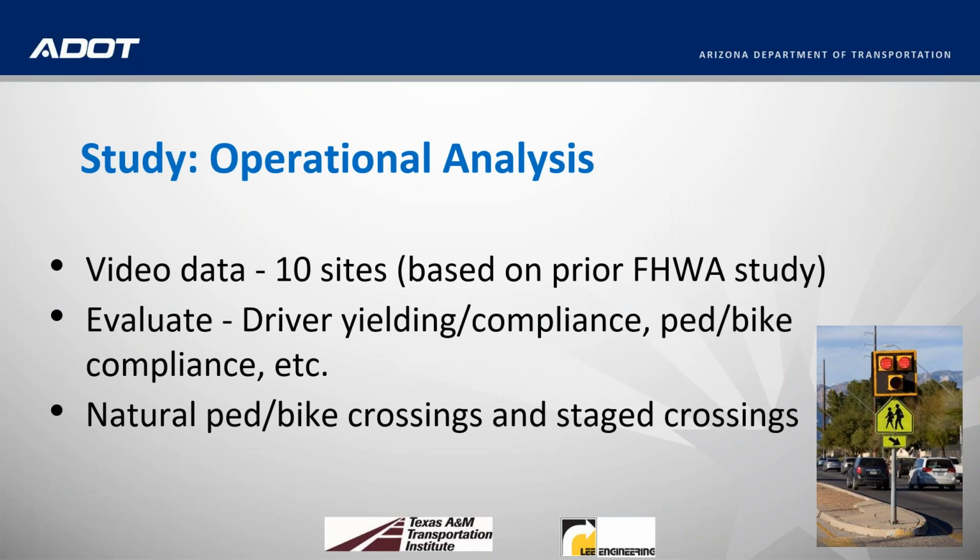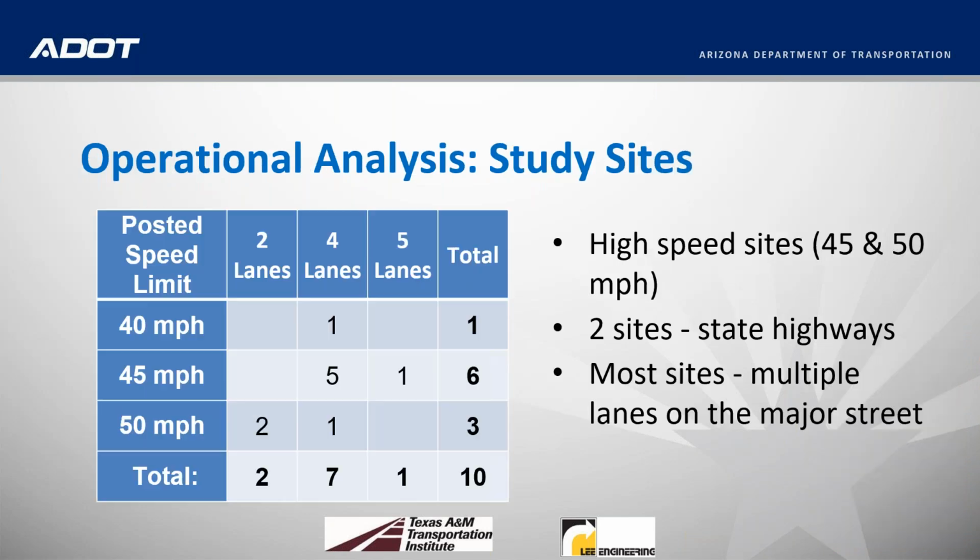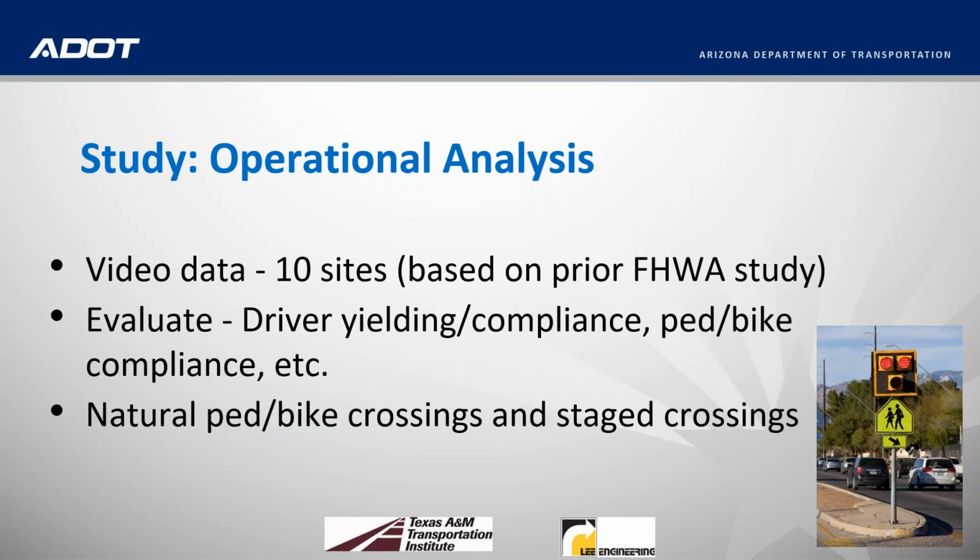Like I say, the video data we collected was 100 crossings or 4 hours worth of data per site, and we tried to collect as many crossings as possible. Again, we evaluated the driver yielding compliance, and the pedestrian and bike compliance at the locations.